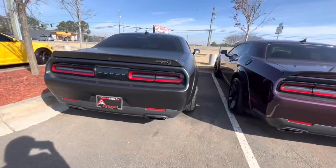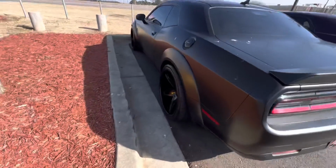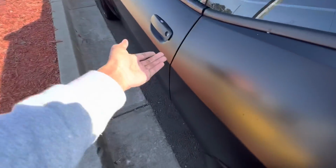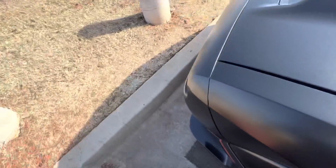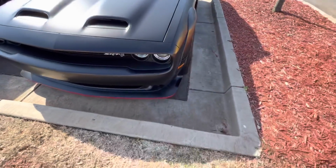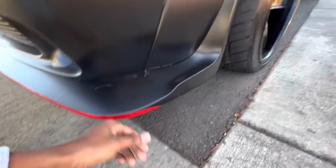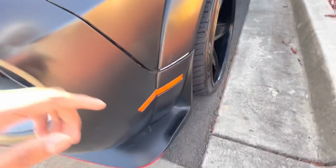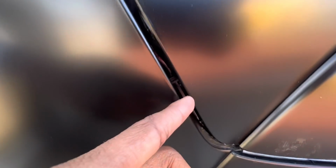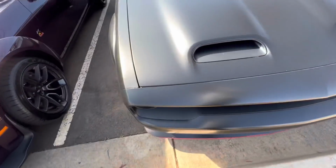We got the tint all the way around. He ain't go black all the way around, though. Let's see if we can get inside there. If not, we got to have them open the door. But y'all can see it's a wrap done on it. They got the little red splitter. Looks like the car used to be white. You can kind of see some of the wrap here. Looks like it's originally white.